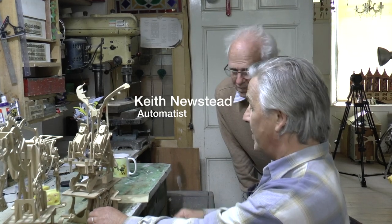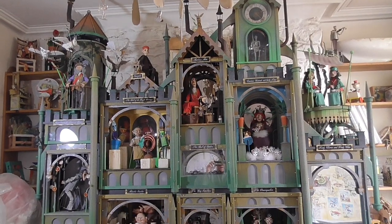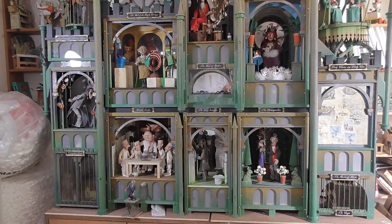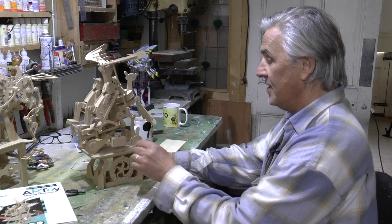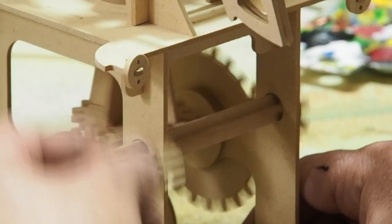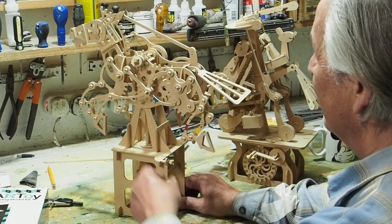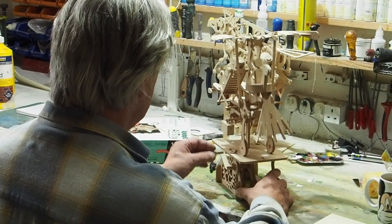Keith Newstead has his workshop near the centre of Falmouth, where he has just completed this massive automaton based on Mervyn Peake's novel Gormenghast. He hates producing runs of the same thing, so also develops prototypes that are sent to Taiwan and converted into kits that introduce a new generation to the joys of automata. Children might need simpler kits to begin with.